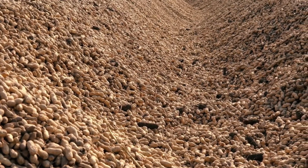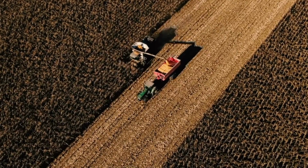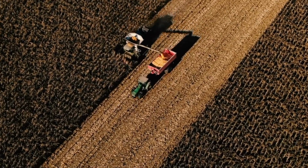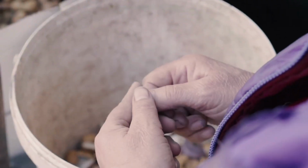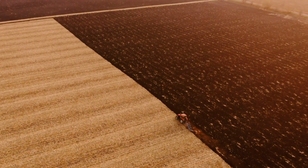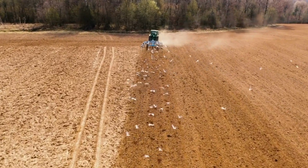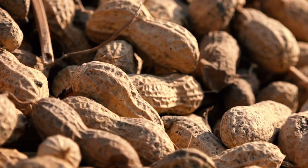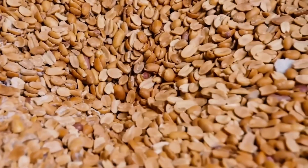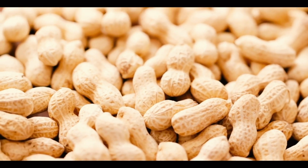Sustainability is a growing focus in peanut farming for Reese's. Many of their partner farms are implementing water-saving irrigation techniques, crop rotation to maintain soil health, and integrated pest management to reduce chemical use. These practices not only ensure a long-term supply of high-quality peanuts, but also align with increasing consumer demand for sustainably produced foods.